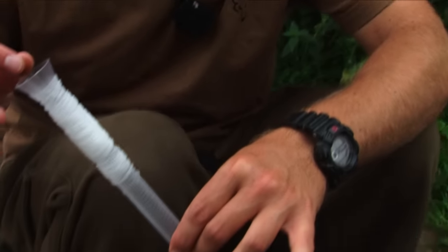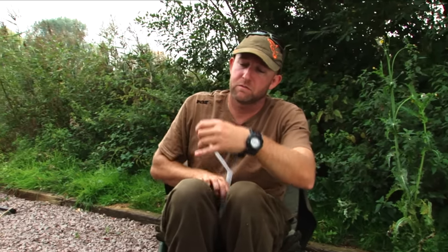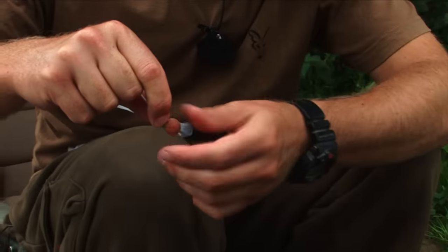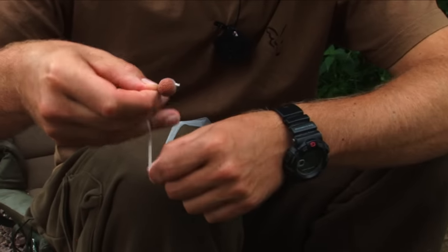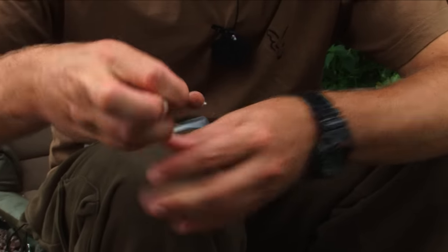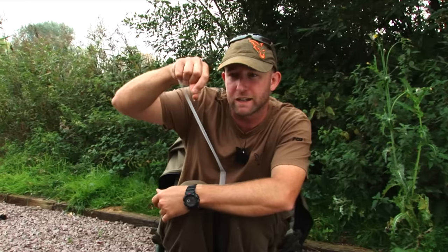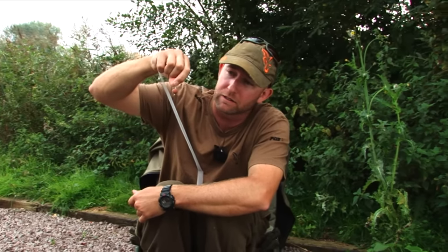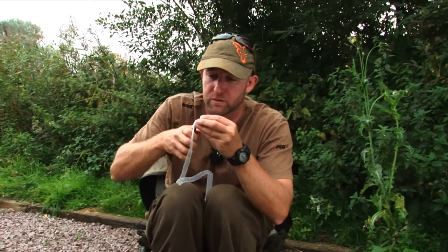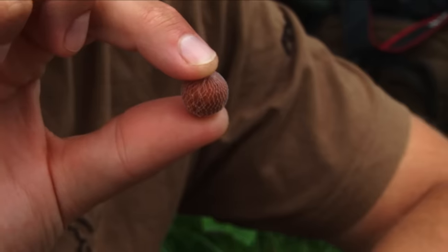Slide your boilie down the tube. Pull off a bit of the mesh and squeeze it all down tight, get a bit of a twist as well, and then you just tie a simple overhand knot, again keeping it all as tight as you can, and push that knot right up against the bait. So you've got a really tight, tightly packed little parcel there. Just trim off the mesh there. And it's as simple as that.